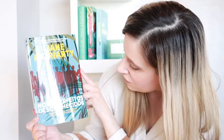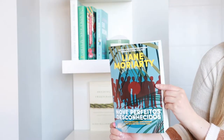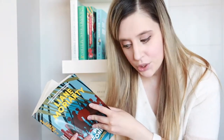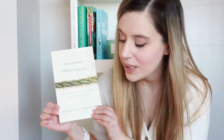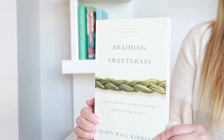So much. Nove Perfeitos Desconhecidos, so Nine Perfect Strangers. I read this in English and now I want to read it in Portuguese. Bought this in Porto. I received this for Christmas from one of my partner's cousins. Braiding Sweetgrass by Robin Wall Kimmerer. It looks incredibly beautiful. Now we have our purple.